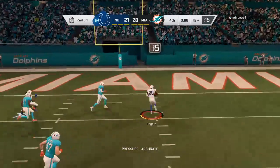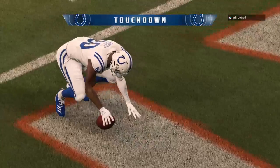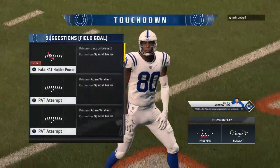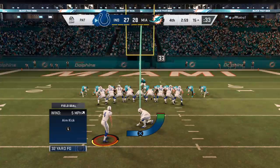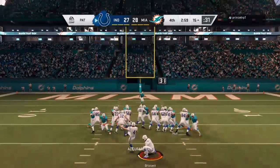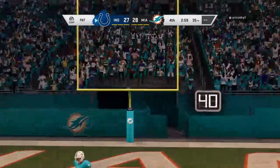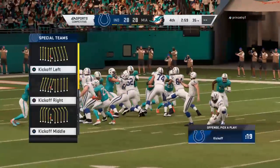Throwing again on 2nd down. Luck, and he'll get into the end zone. Touchdown, Indianapolis. A 12-yard touchdown grab. And the Colts are an extra point away from tying up this football game. Don't forget the extra point. It's up and good. And we are tied here in the 4th quarter.